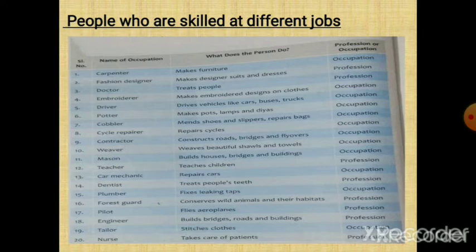Doctor treats people. It is a profession. Embroiderer makes embroidered designs on clothes. It is an occupation. Driver drives vehicles like cars, buses, trucks. It is also an occupation. Potter makes pots, lamps and diyas. It is also an occupation. Cobbler mends shoes and slippers, repairs bags. It is an occupation. Cycle repairer repairs cycles. It is also an occupation.